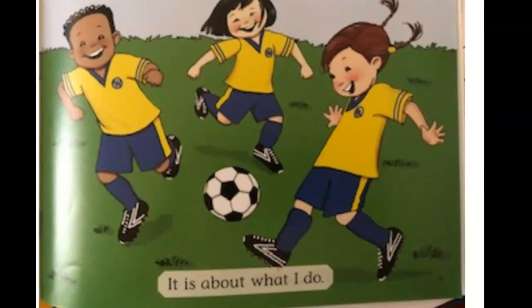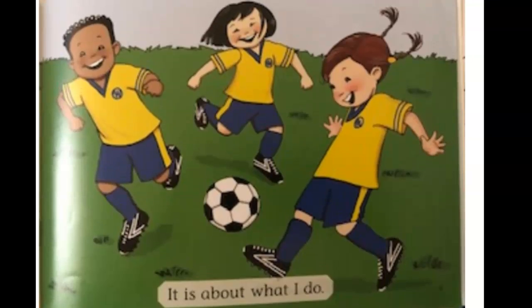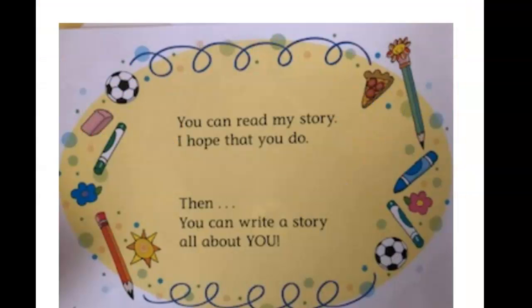It is about what I do. Oh, I was right with those clues earlier, right? What does she do? Looks like she's a soccer player, right? You can read my story. I hope that you do. Then you can write a story all about you. So I love that little poem. Maybe I'll read it again. You can read my story. I hope that you do. Then you can write a story all about you.